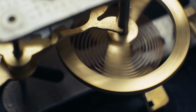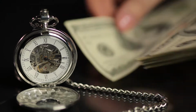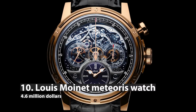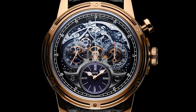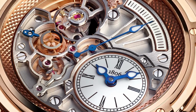Every watch that we're going to feature today has an incredible story behind it that will make you wonder what it's like to own a watch designed only for those affluent individuals. Starting with number 10, the cheapest one out of today's list is the Louis Moinet Meteoris watch, priced at $4.6 million. What if I told you there was a watch so rare that in order to make it you had to go into space and get some moon rock?